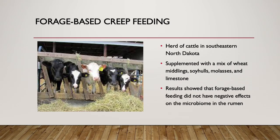However, if you look at this other creep feeding one, it was a herd of cattle in southeastern North Dakota, and they wanted to look at a creep feeding process that was more forage based and not as much concentrate and grain based. So they supplemented with a mix of wheat middling, soil hulls, molasses, and then they had, I think it was 2.8% limestone mixed in there.